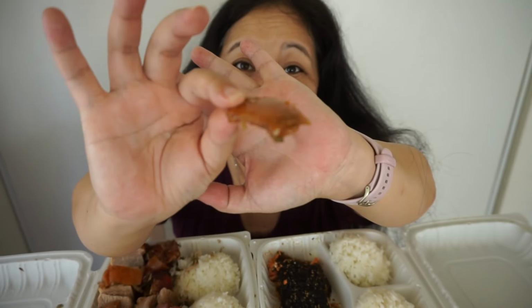Oh my goodness, this is probably one of the best lechon that I've ever eaten. Like I said, the meat is so tender and juicy, and it's not fatty. A lot of times with roast pork, you'll find a lot of fat, but this one is pretty lean, and it has enough fat in it to give it a lot of flavor and more of the juice. The ratio of meat to fat is really good, and I really like that. Look at that lechon skin.